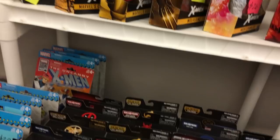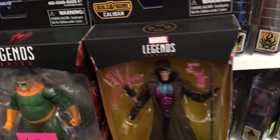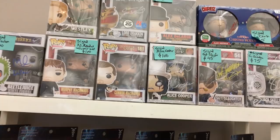Like many toy shows, you're going to see a fair amount of Marvel Legends. This show was no different. But we also stumbled across a booth with signed Pops. Some of them were really good, actually. We saw a Jason David Frank signed Lord Drakkon Pop. A Beetlejuice signed by Michael Keaton, which was super cool. Imagine if it was Batman, too. Either way, it was awesome.